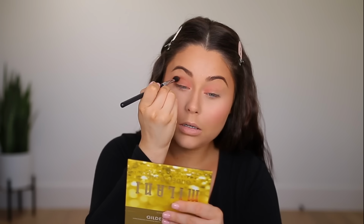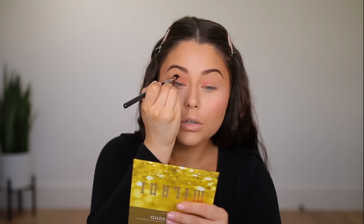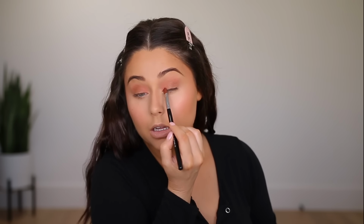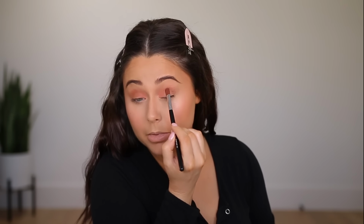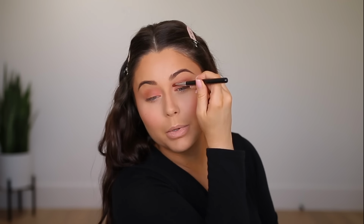Just to add a little definition in there. Back into the shade Super Bloom, I'm just gonna make sure I go over that so that I don't lose any of that pigment. And I wanna make sure that I actually tilt my head back and really sweep it into the inner portion of the eye, because that's gonna allow it to expand and flow upwards, really show.